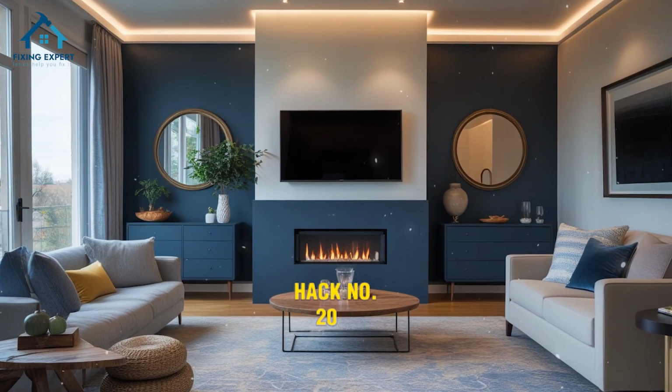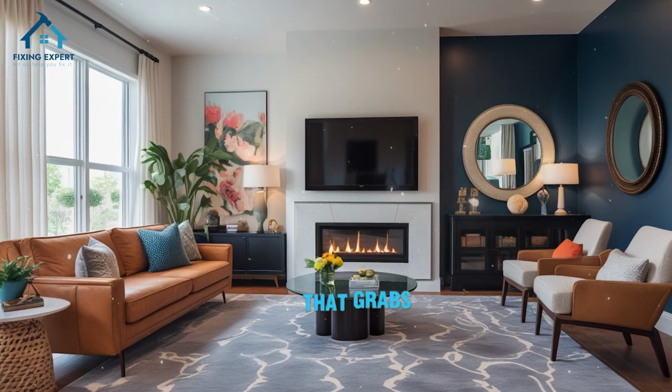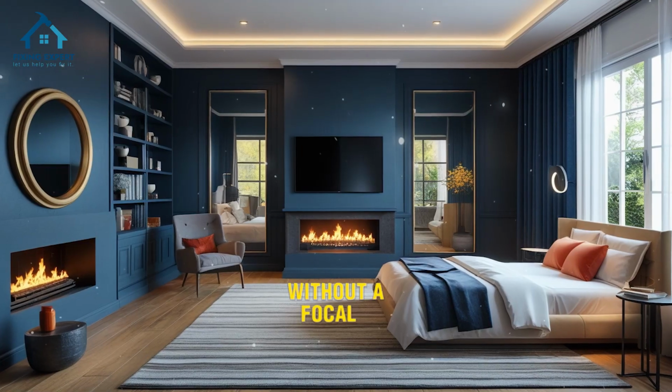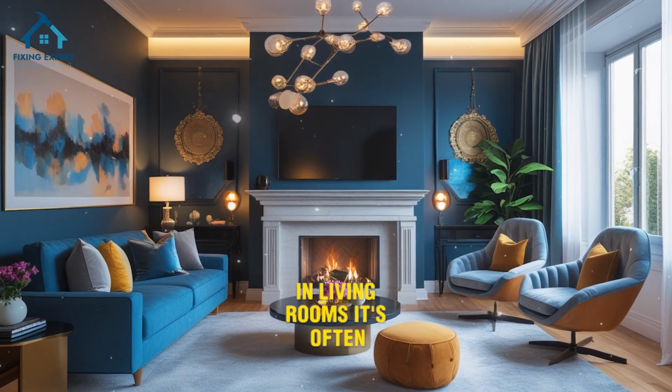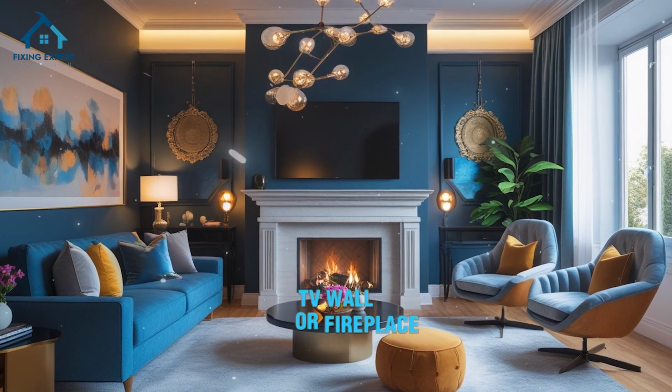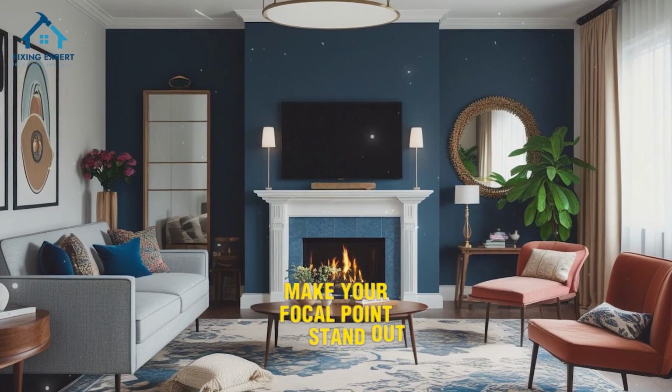Hack number 20. Focal point creation. Every room needs one main thing that grabs attention. Without a focal point, rooms feel boring. In living rooms, it's often the TV wall or fireplace. In bedrooms, it's the bed. Make your focal point stand out.